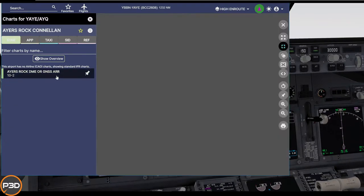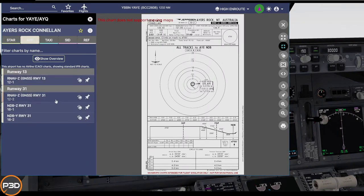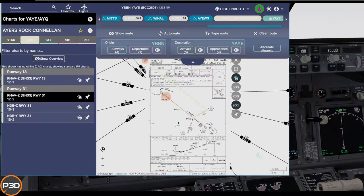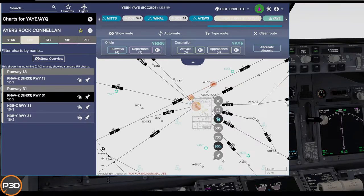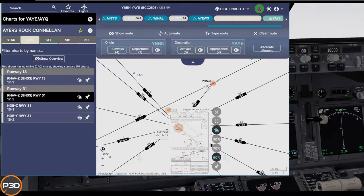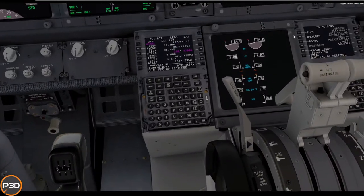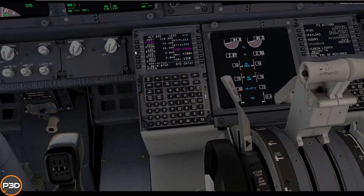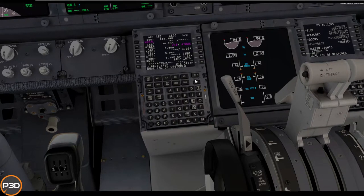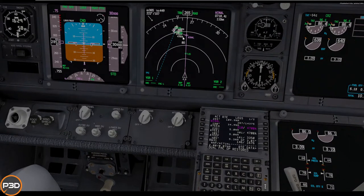Unfortunately, Ayers Rock does not have any arrivals information. So that's it. That's all you need to know for Ayers Rock. So the approach to runway 31, which I believe is this one. So we're probably not going to go to this point here. We're probably going to go from Winall straight to the approach of Aya. So we could actually do this and tighten that up a bit, which would also change our top of descent. So there we go, that's that done.